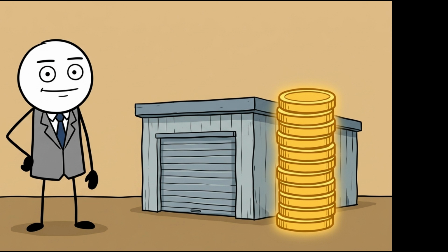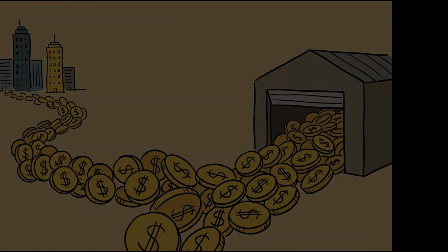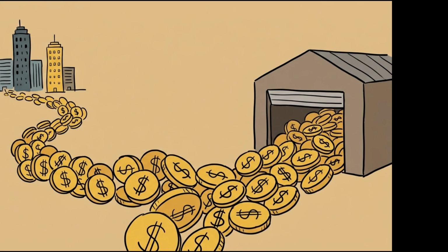The mom and pop operator who built a facility decades ago on cheap land is sitting on a fantastic return. The buyer paying today's price for that same cash flow is accepting a much thinner one, purely because so much institutional money is chasing the same asset class now.